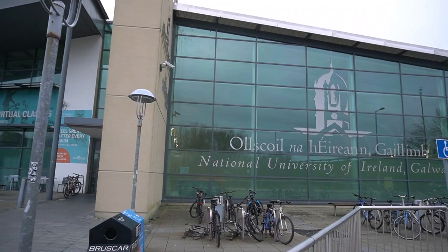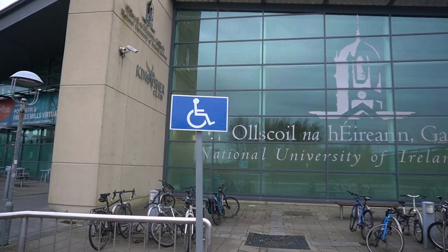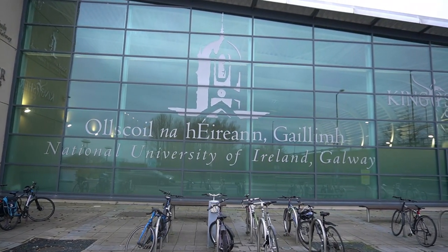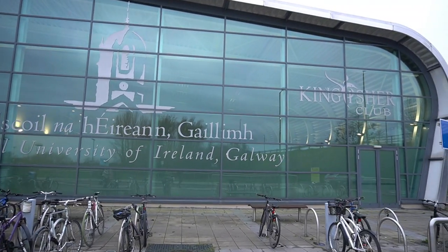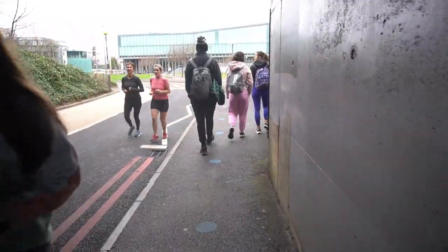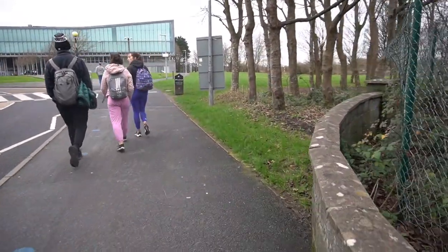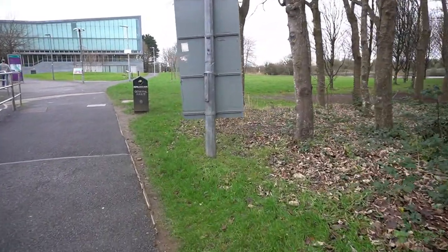As you can see here, it's written nicely, the National University of Ireland, Galway. There we have it, Kingfisher. That's the building over there. People are running, exercising. And then I'm just going to go a bit down here.